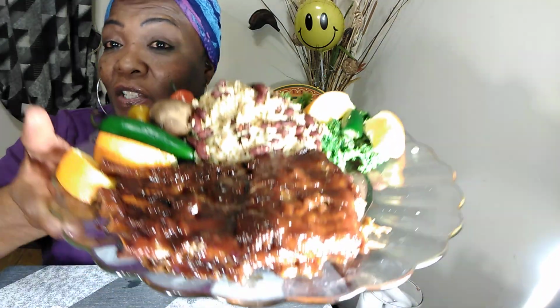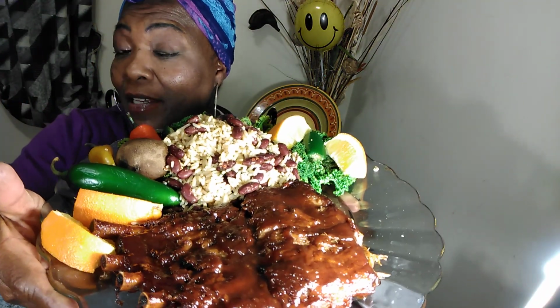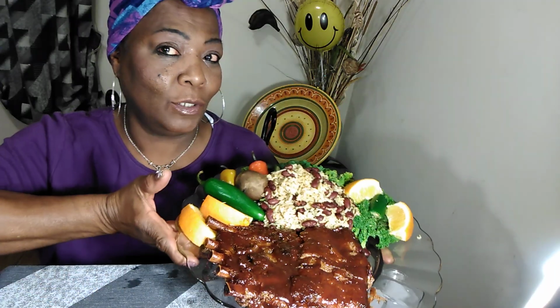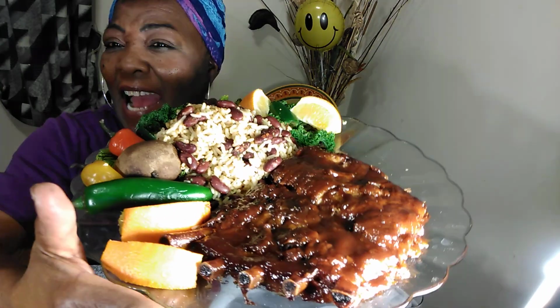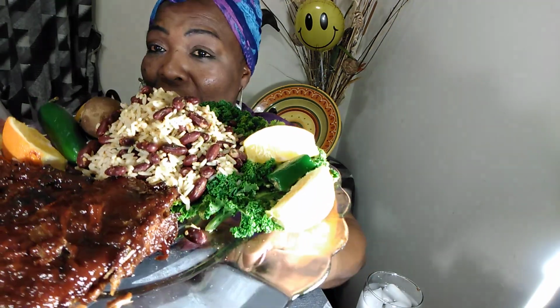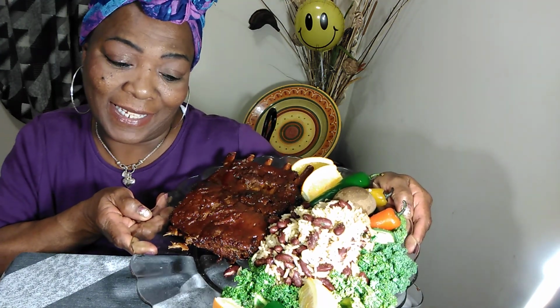$10. The St. Louis style ribs, it's a half a slab. A half a slab, do the math. I got some peppers on there, things that I had in my fridge. And I had made some red beans and rice, and red beans and rice is one of my favorites. So here we go again, and this is what it looks like.